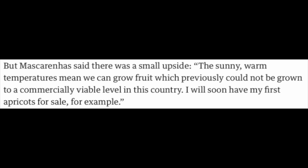But he did say there was a small upside. The sunny warm temperatures mean we can grow fruit which previously would not have grown to a commercially viable level in this country. I'll soon have my first apricots for sale, for example. We could be seeing smaller berries sooner in the supermarkets."